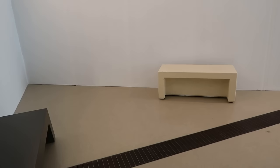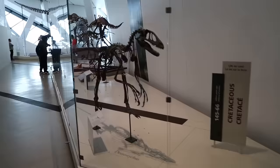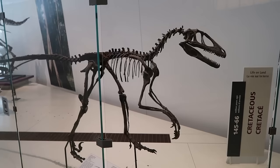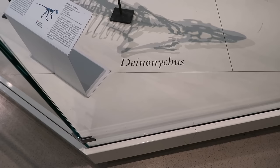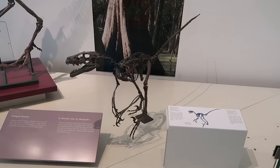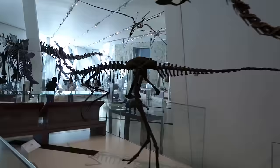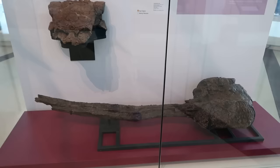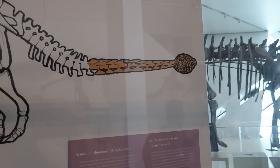Now it does appear that they're doing a significant amount of renovations currently, but headed here into the dinosaur section. Check out this Deinonychus. Oh man, I know I've said this word before. Deinonychus. There we go. Got all these spooky dinosaur bones over here. This chart here shows what is real, and everything here is real. We got the real skull of the Ankylosaurus there, and that is the tail there. The tail they use like a giant mace. Well, that is pretty awesome.